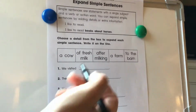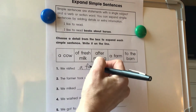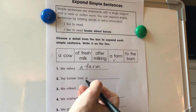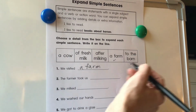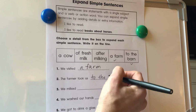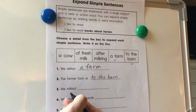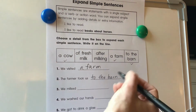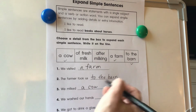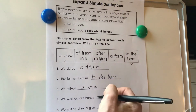Okay? We visited a farm. The farmer took us to the barn. Okay? We milked a cow. We washed our hands after milking.